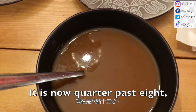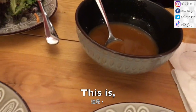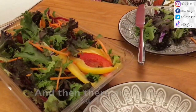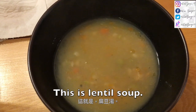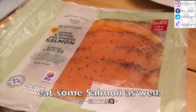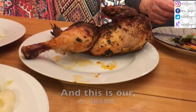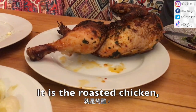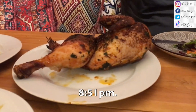It is now 8:15, and we are having our dinner. This is some kind of soup, and then there's some salads on the side. This is lentil soup. We've decided to eat some salmon as well. And this is our last dish of today. It is the roasted chicken. And it is now 8:51 p.m.